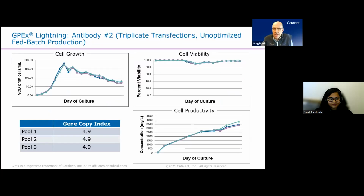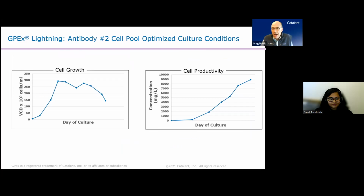Here's another different antibody. Again, the triplicates show very, very consistent behavior. This is a lower expressing antibody. At this stage in the unoptimized condition, somewhere in the 3.5 to 4 gram per liter range. Again, each of the pools exhibited very similar numbers of gene copies in the cell line. We did some optimization here, and we were able to get one of the pools up to right around 9 grams per liter again. So a pretty dramatic increase from 4 to about 9 grams per liter with a little bit of optimization. Again, this is from a cell pool before any clonal selection.